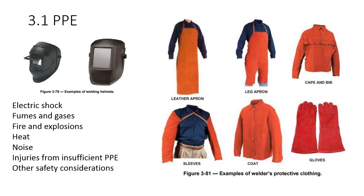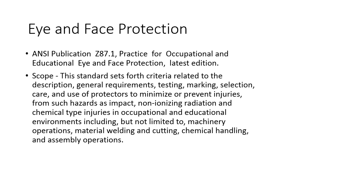Eye and face protection. The document that covers eye and face protection is ANSI publication Z87.1, Practice for Occupational and Educational Eye and Face Protection, latest edition. Scope: this standard sets forth criteria related to description, general requirements, testing, marking, selection, care, and use of protectors to minimize or prevent injuries from such hazards as impact, non-ionizing radiation, and chemical type injuries in occupational and educational environments, including but not limited to machinery operations, material welding and cutting, chemical handling, and assembly operations.